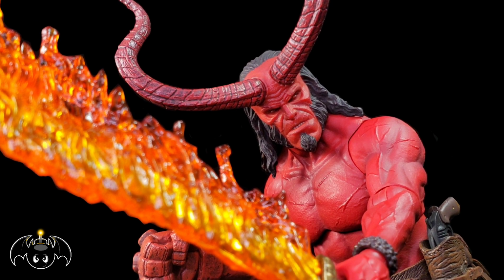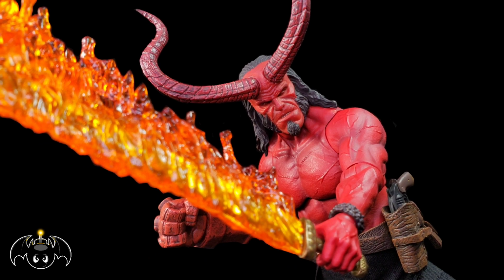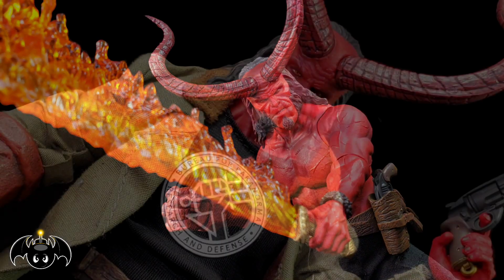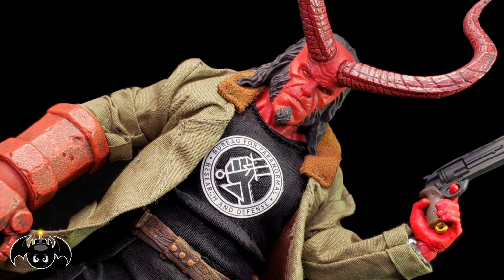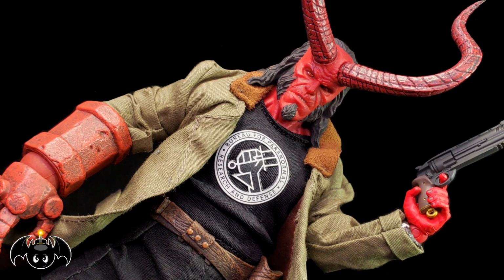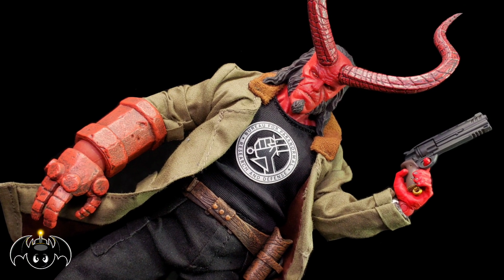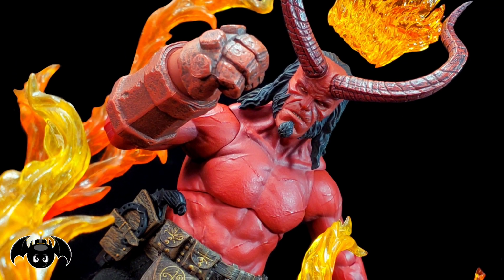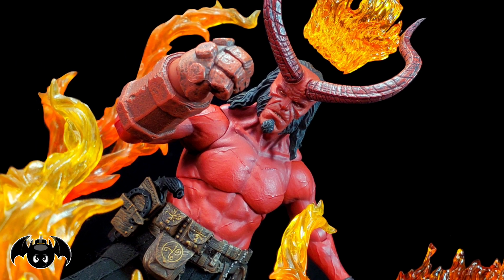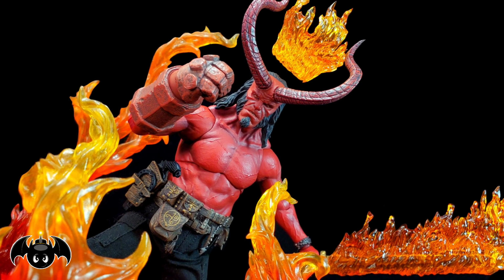But man, this PX exclusive is so much more badass. I love the elongated horns, the flaming sword, the extra shirt. I mean, this is just a really cool, badass piece based on not so great of a movie. But still, the articulation works very well. Beautiful sculpting. I love all the extra fiery bits that we get, even that flamed crown is really cool. He's just such an awesome figure. That's why he gets the number 10 spot.